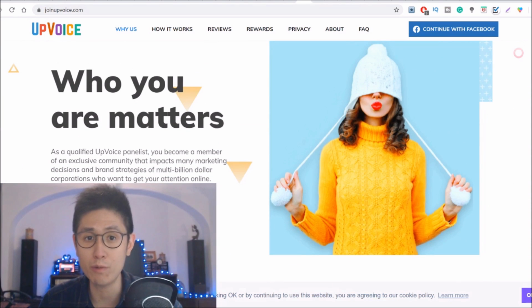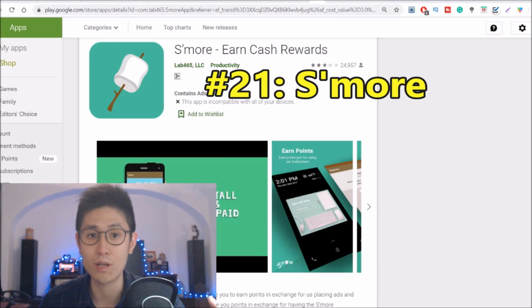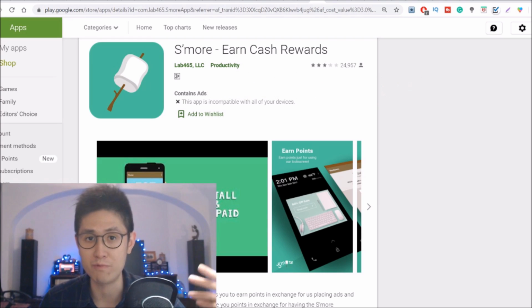Moving on to number 21, we have an app called S'more, which pays you for putting ads on your lock screen, which you can just still swipe away easily to unlock your phone, and it's just another great one to stack on top of everything else.